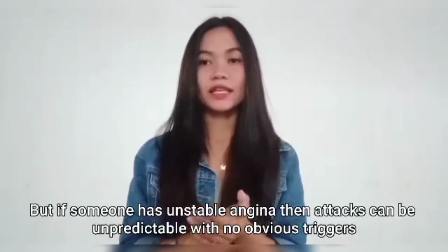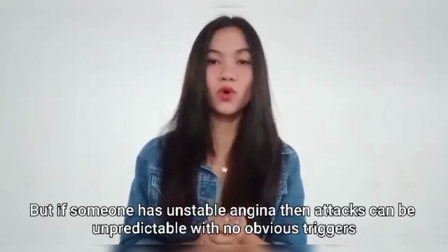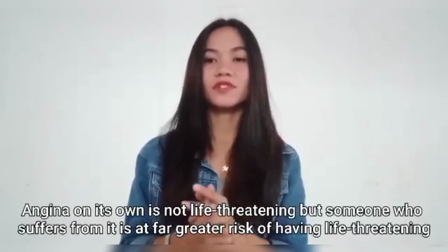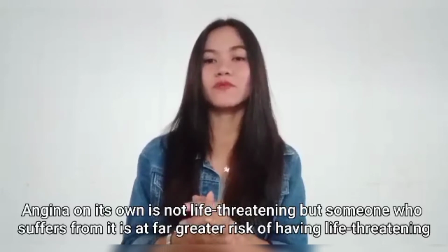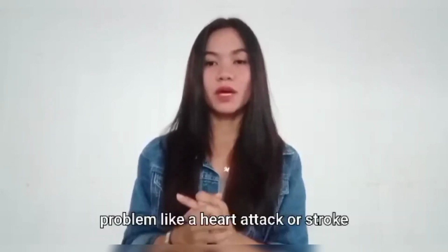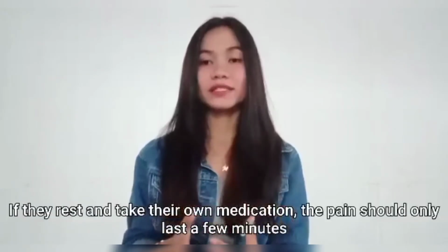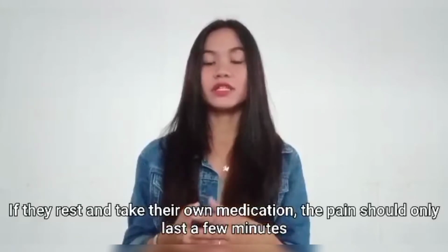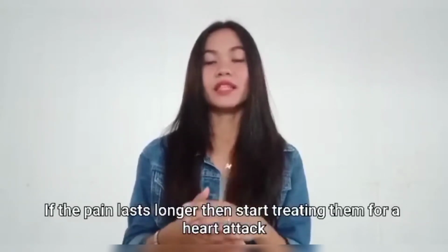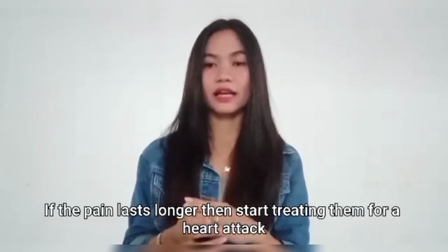But if someone has unstable angina, then attacks can be unpredictable with no obvious triggers. Angina on its own is not life-threatening, but someone who suffers from it is at far greater risk of having a life-threatening problem like a heart attack or stroke. If they rest and take their own medication, the pain should only last a few minutes. If the pain lasts longer, then start treating them for a heart attack.